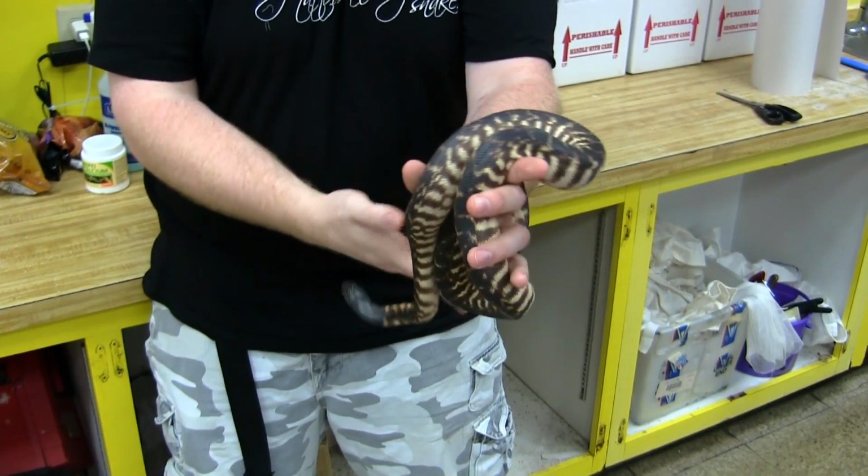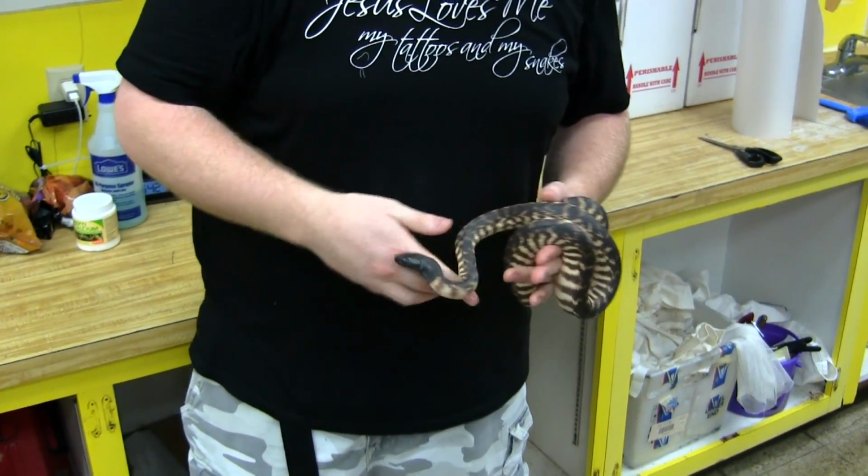Ball python, who is the ball python? It's pet rock. This is a snake. This is not a pet rock, this is a snake. All right, I don't mean to offend you ball python people, but you bore me. You bore me to death. This is a snake. This is cool. This is what you need to get. Everyone loves blackhead pythons.